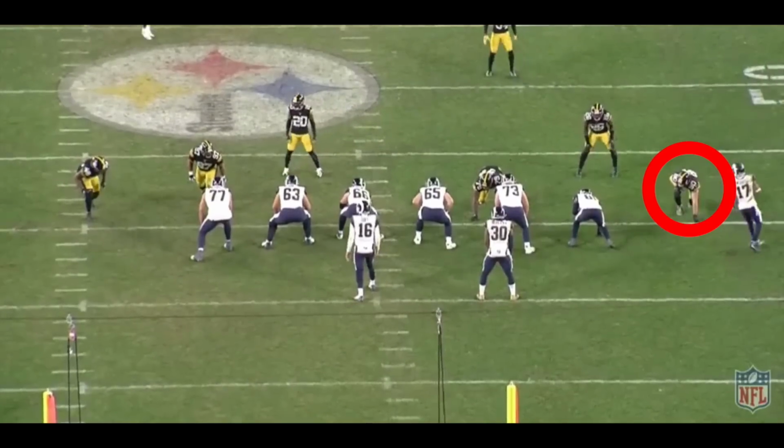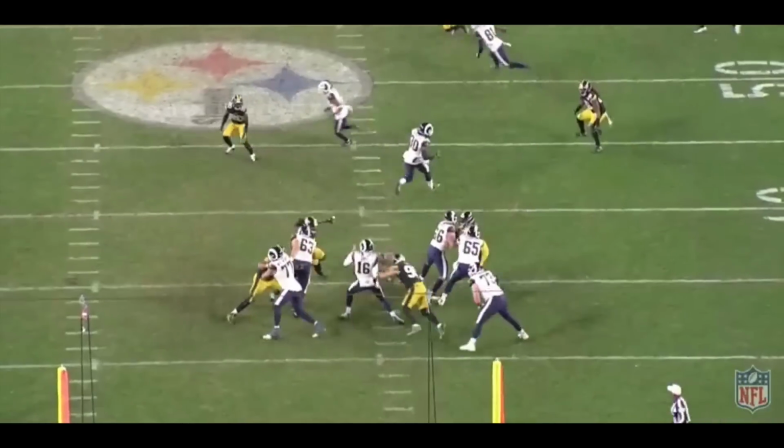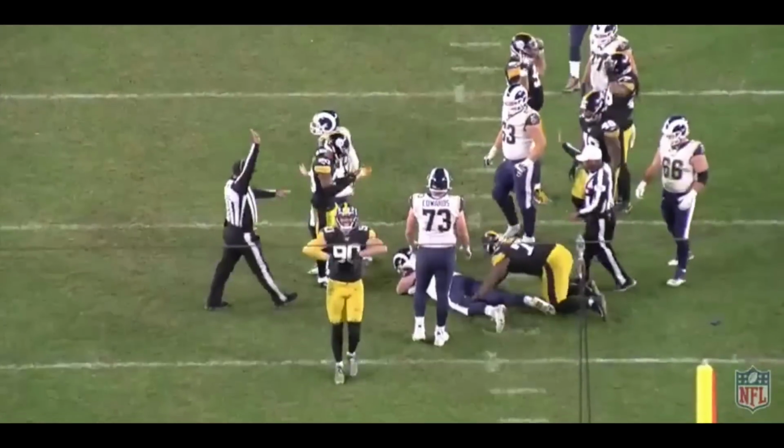Here is another play from later on in that same game. Once again, TJ Watt uses his speed and bend around the edge to get to the quarterback, but this time he pokes the ball loose and forces a fumble.